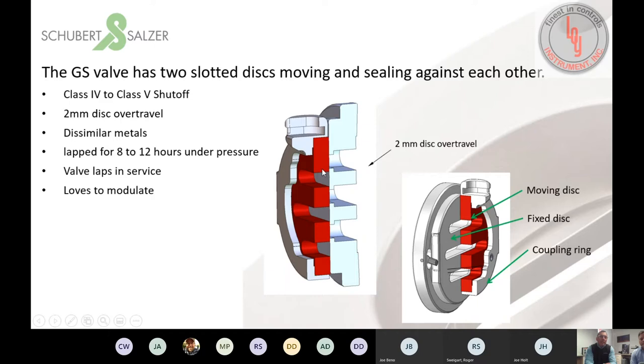Now it's metal to metal, so this is not what you call positive shutoff. It's not an on-off valve, this is a control valve. But nevertheless, because of the pressure coming in here, because these things are lapped and they're so smooth and they fit together so well, and it has that over travel, it does give you pretty good shutoff. In fact, class 4 shutoff, about 100 times greater than class 4. And as these things go through time and they lap, it even gets better and better. So the shutoff approaches class 5 at some point.